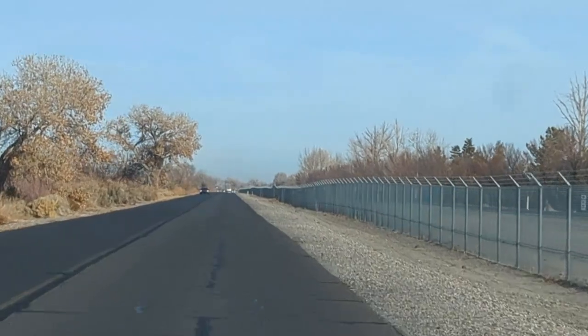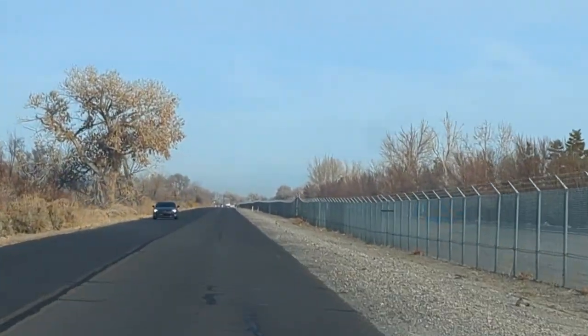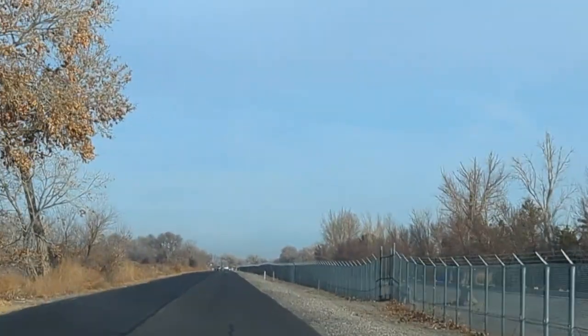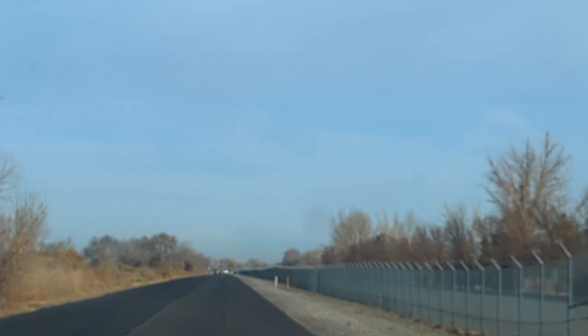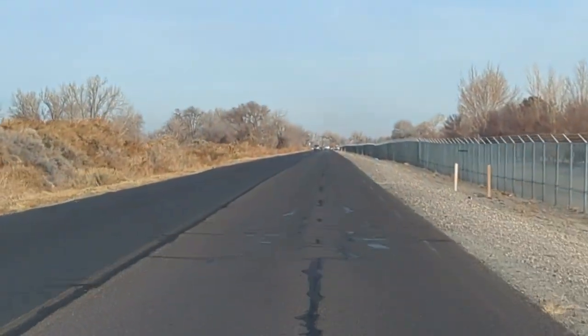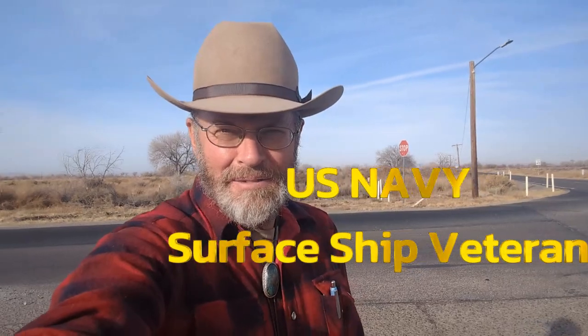We're just heading along the base perimeter, and we're going to go over to Soda Lake. So we'll be passing through Fallon. Didn't want to film too much of the particulars on the base. I thought this intersection was more interesting than the main gate of the base.